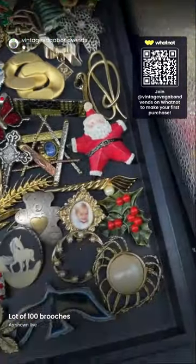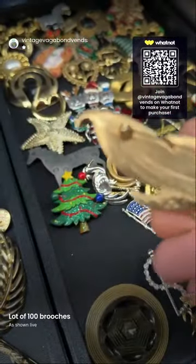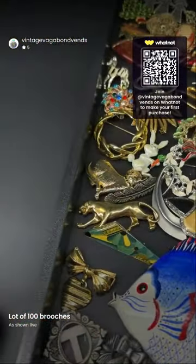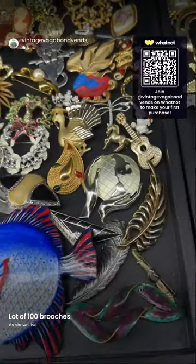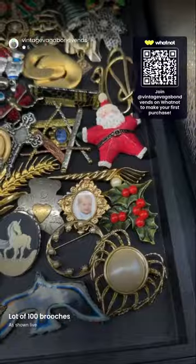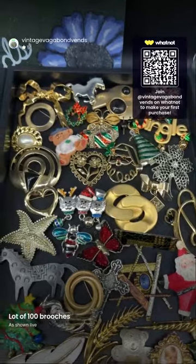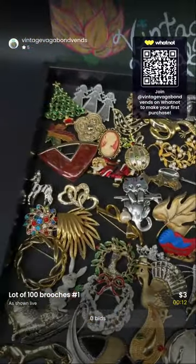100 pieces that are going to be signed and unsigned. I'm pretty sure that this one is signed. It's actually not. That would happen. But again, there are going to be signed and unsigned. Some Ceracov, some Monet. You never really know. Again, so 100-piece brooch lot. Everything you see here, and we're going to start it. $3 start, 15 seconds. No sudden death. All righty, and we are off and running.